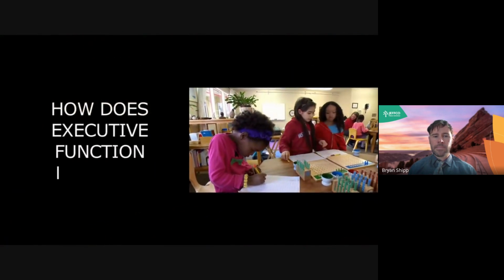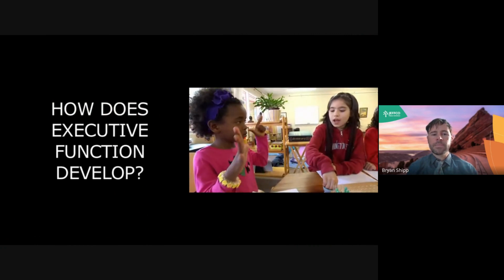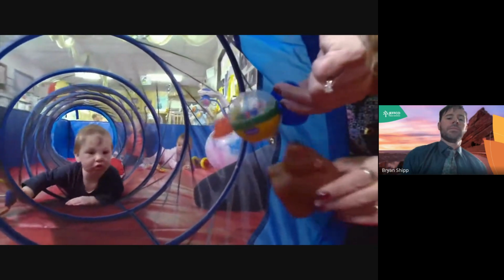How does executive function develop? In little children, and even in the infant and toddler years, you begin to see the roots of executive functioning skills. What's going on in our brains is unbelievably intricate and complicated.